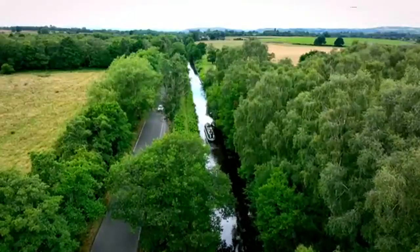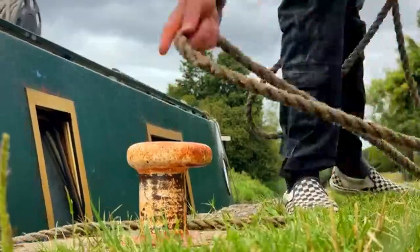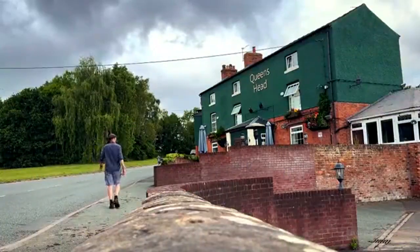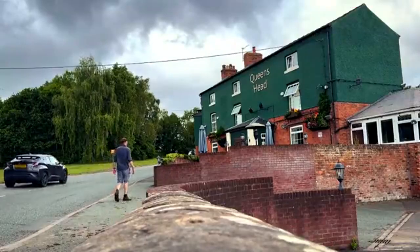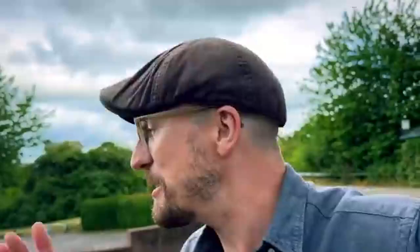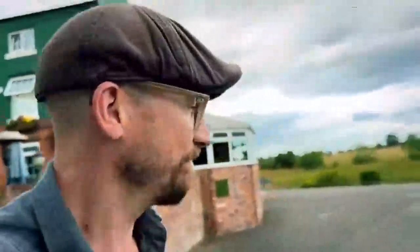Pretty soon I'll be mooring up anyway for tonight. It's close to a pub, so that's the best news I've heard all day. Closed on Mondays and Tuesdays. Oh. There is another one. I've got another option, but it's a shame because that one was just basically 2 minutes from where I'm moored. I've got about a mile to walk now.